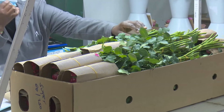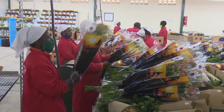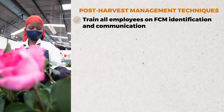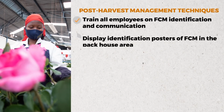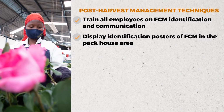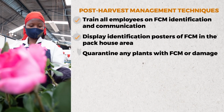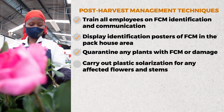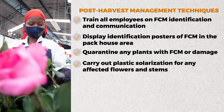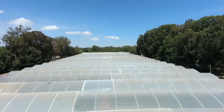In post-harvest management techniques of FCM, flower producers are urged to do the following. Train all employees on FCM identification and communication. Display identification posters of FCM in the pack house area. Quarantine any plants with FCM or damage. Carry out plastic solarization for any affected flowers and stems, as Elizabeth Kimani explains.